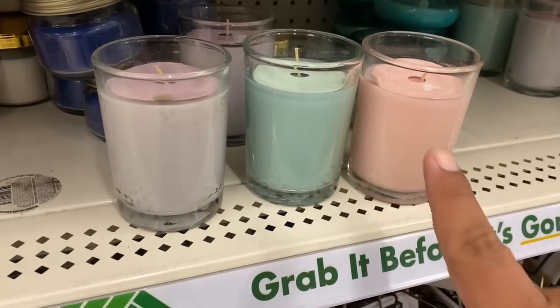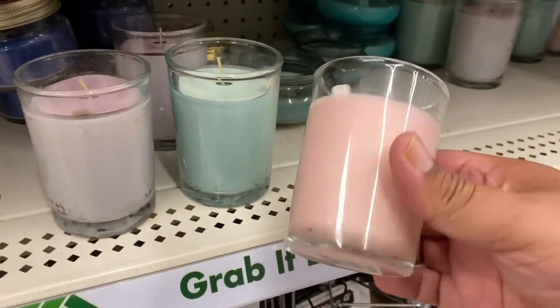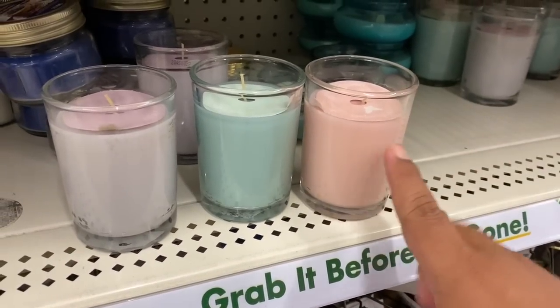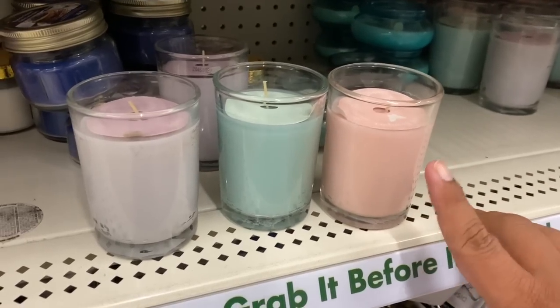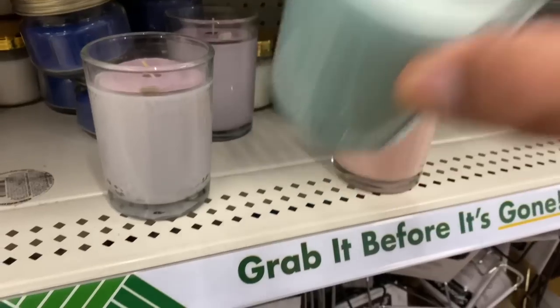And these are such a great deal. I literally was just walking by the candle section, and these caught my eye because look how big they are. Normally, this is bigger than the ones at Target's Dollar Spot, which sell for $3. So, if you like pastel colors, definitely grab these.